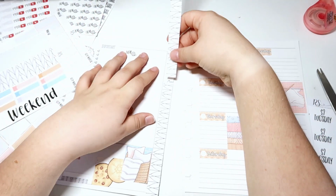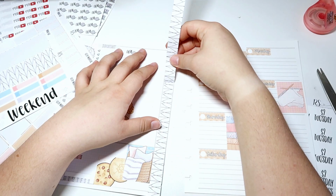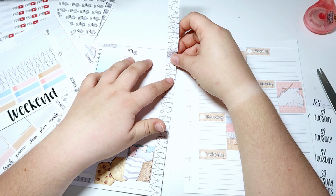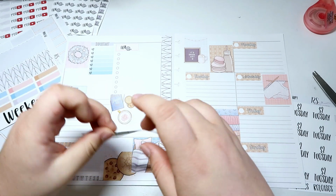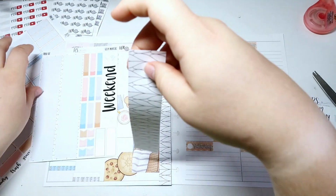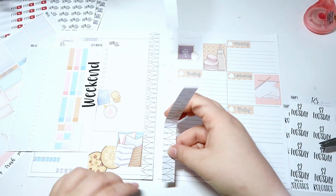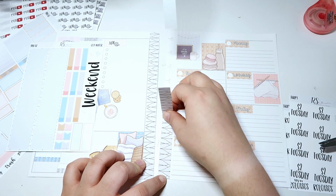And then same thing. Ooh, let's see. Ooh, no, we got to do it this way. It's got to be the same direction. Okay. And let's see if we can do the same thing on the other side with the other piece of washi. So this side went that way, so we're going to go this way. Like so.